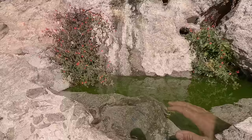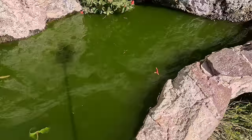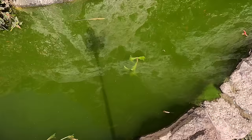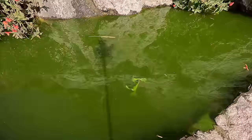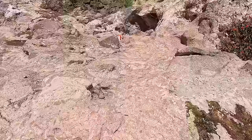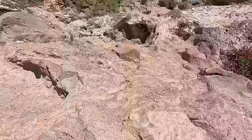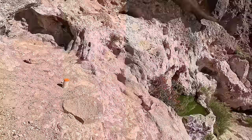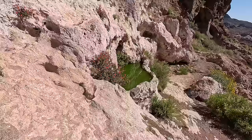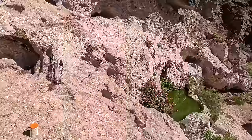It's kind of something how they made all this. A lot of effort went into it. That is so thick with that green algae, I don't think a fish could survive. Look at this little can of food or something up here. Let me get up on this side. You can see where water still comes out of the rocks up through here. Yeah, a little can. I think it's fish food. That's probably why it's so dark green, too much. That water needs some aeration to it.